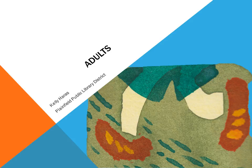Ideas you can implement for your adult programming with the 2016 iRead theme Read for the Win. What's really great about this theme is that there are so many different directions you can take with your programming. You can really offer a lot of variety over the course of your summer reading program, which is really going to be fun for your adult patrons.